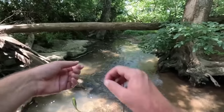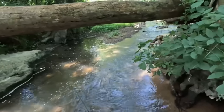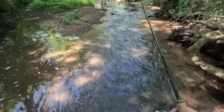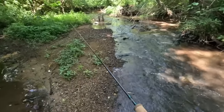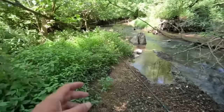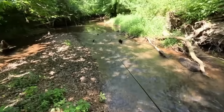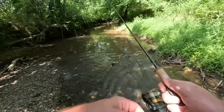It's getting really skinny, and it seems like it's getting skinnier and skinnier, but I feel like at any turn there could be a deep hole. Our goal is to kind of go up it. Look at this flow though. That's a pretty good amount of flow. Wherever this creek's coming from, spring or something, it's got a decent volume of water flowing through it. Just have to keep working our way up here. Any hole that I've seen that's big enough to cast in has had fish in it.